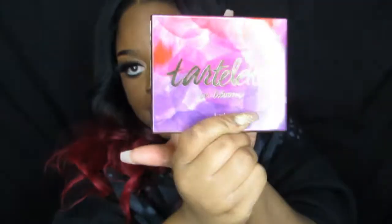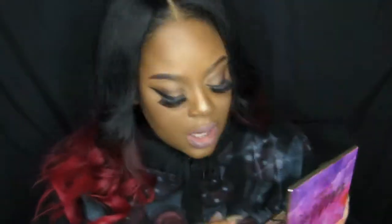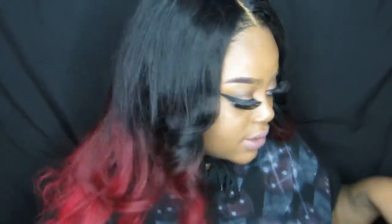I'm using the new Tartelette in Bloom palette. I use about 5 of the shadows out of the palette. It smells so good. It smells like chocolate. Anyways, I use this palette to create this eye makeup, and like I said, it's really dramatic, really bold liner, thick, big lashes, but natural colors.